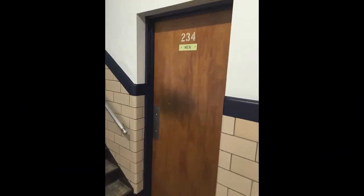Here's the men's restroom. I had difficulty finding it. There was no posted sign leading to it, so I also couldn't find the women's. So that's kind of an issue.